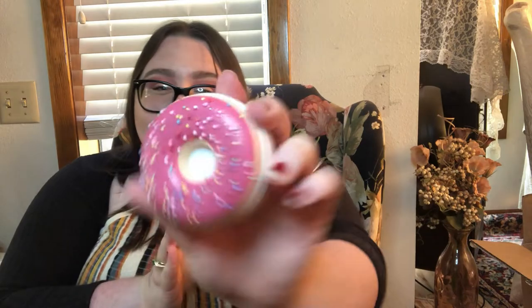I bought this just because I wanted to try. I can't even open this box. I wanted to try the palette, but also I just wanted a cute palette to showcase. I love cute little things like this. I am not returning this apparently, so I'm just gonna destroy the box. Ready? There we go.